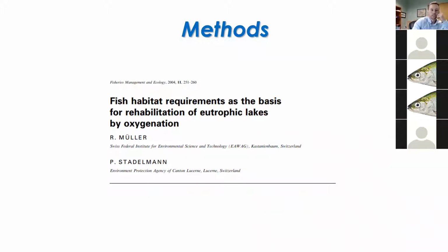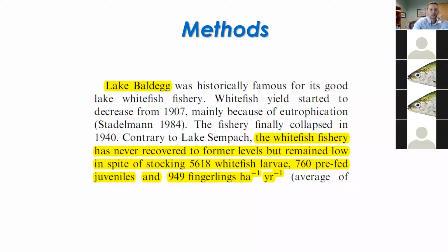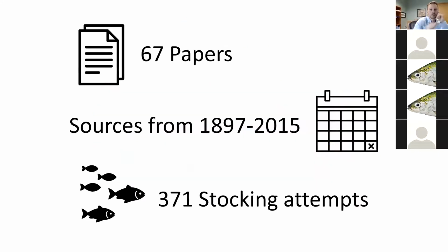So here's an example of a paper from 2004 that was reviewed. Within that paper, there was information about stocking in Lake Baldegg, which is in Switzerland, and it reported the stocking density as well as some other system-specific variables. So the result of this review was a data set encompassing 67 papers that were from as early as 1897 and as recent as 2015, and 371 stocking attempts or individual data points.